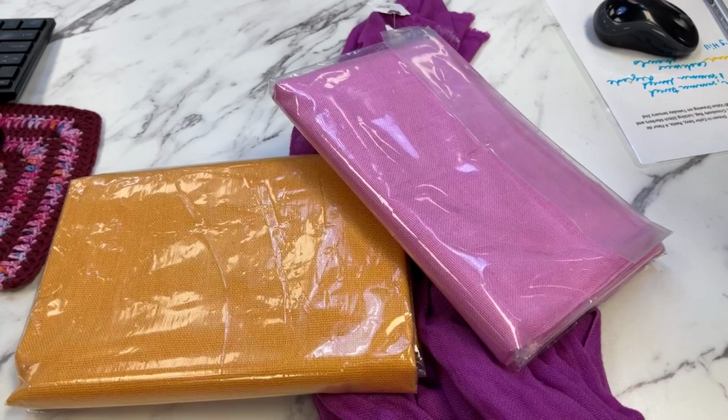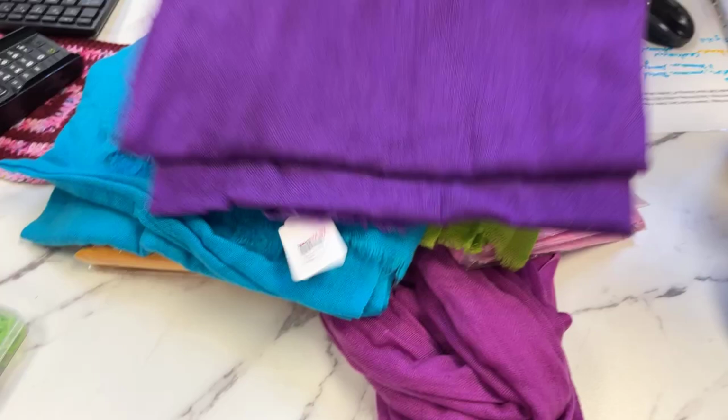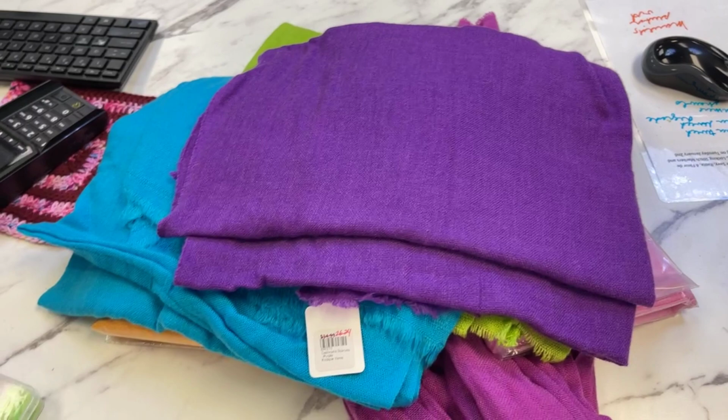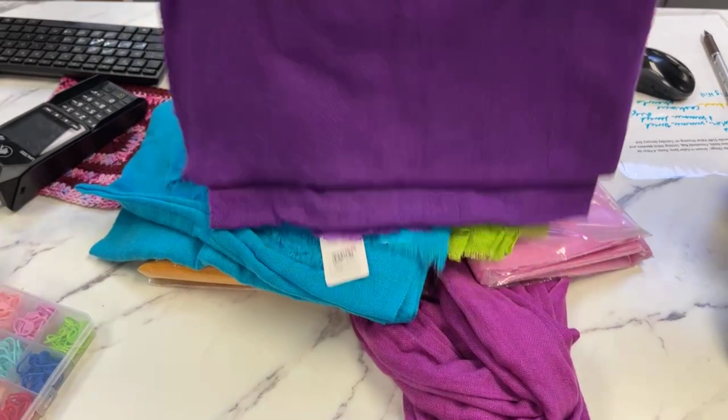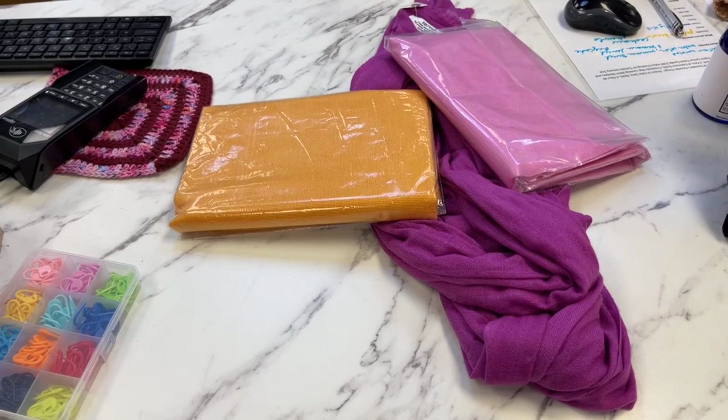We have lime green. And we have this gorgeous aqua. And a couple purples left. I have one of the purple ones. These things are very, very awesome. So lightweight, but just a really nice gift for you or for someone you love. They say dry clean. I just hand wash them just like you would anything else. And those are on sale.